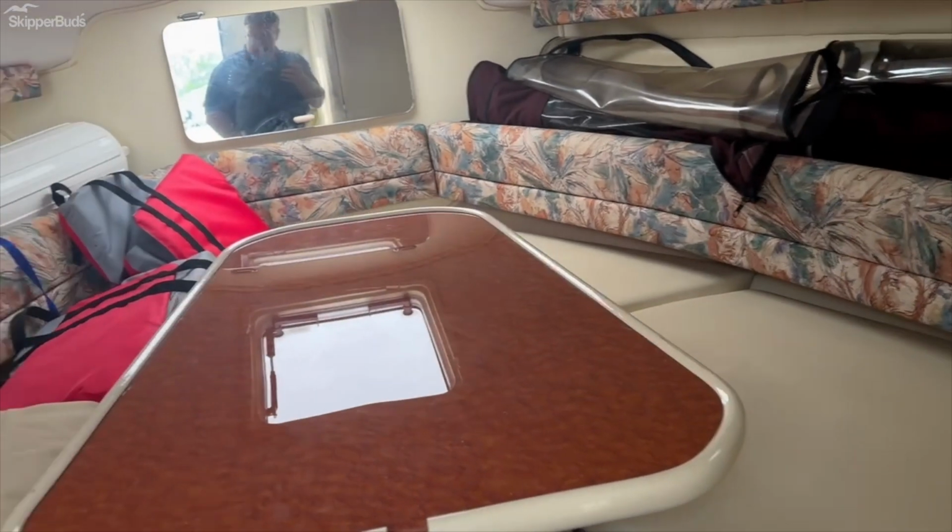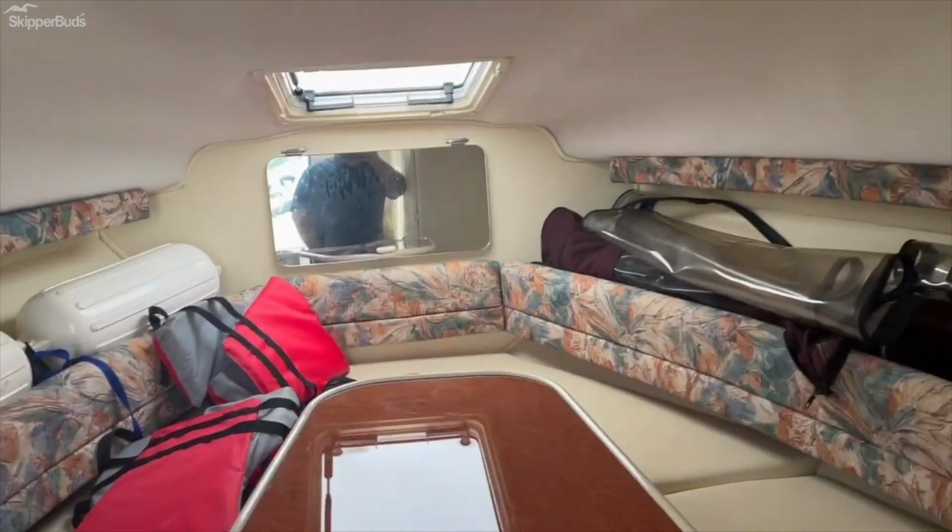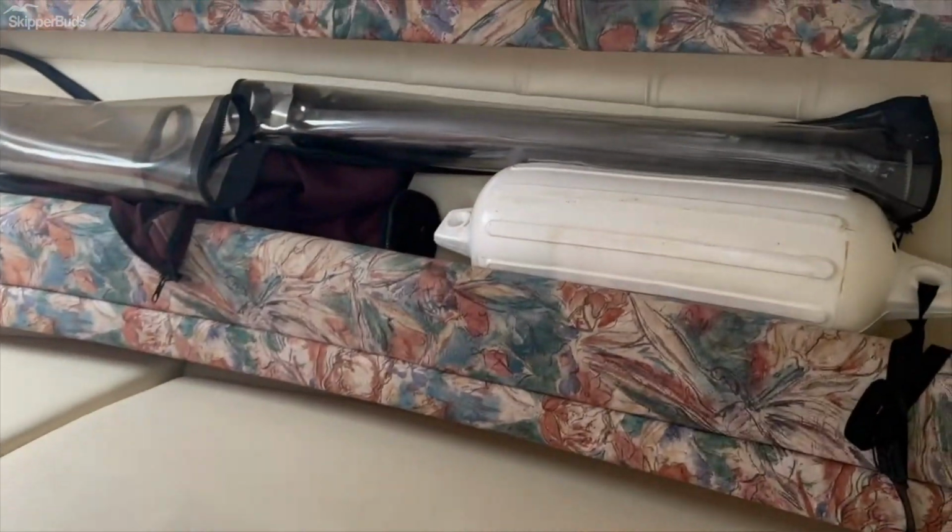Yeah, like I said, great boat. Priced at $18,900. So, affordable day cruiser, weekender, or even just out for a nap.